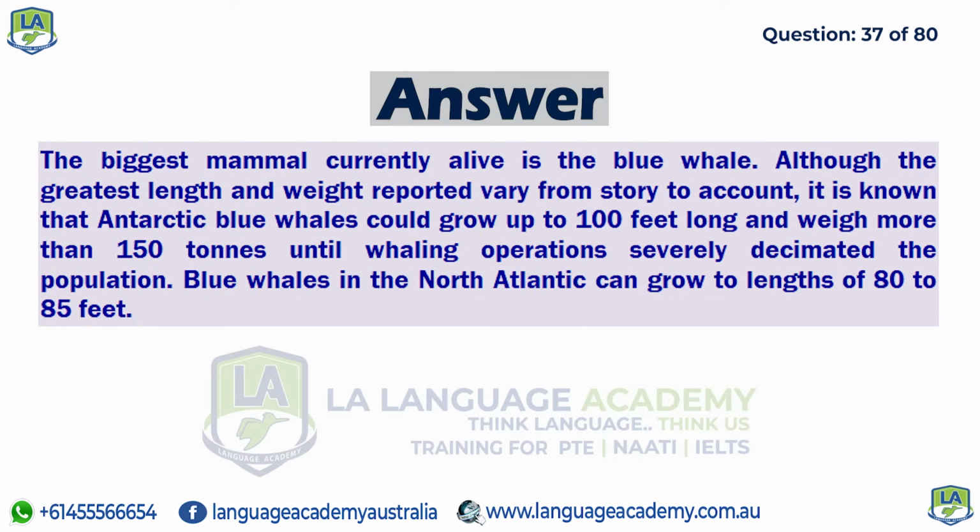The biggest mammal currently alive is the blue whale. Although the greatest length and weight reported vary from story to account, it is known that Antarctic blue whales could grow up to 100 feet long and weigh more than 150 tons until whaling operations severely decimated the population. Blue whales in the North Atlantic can grow to lengths of 80 to 85 feet.